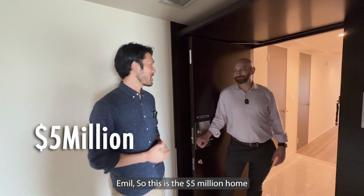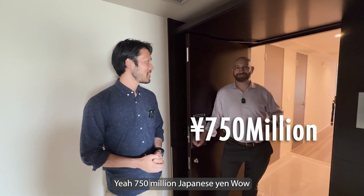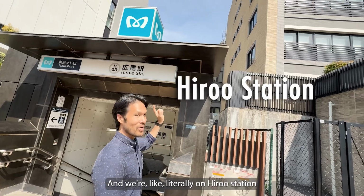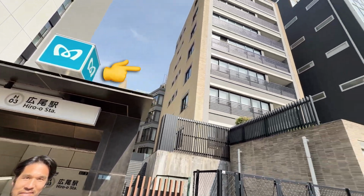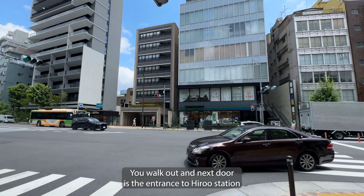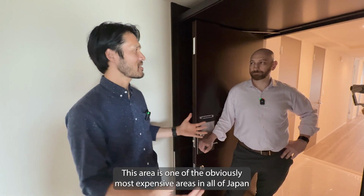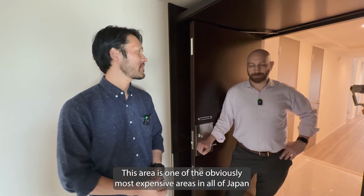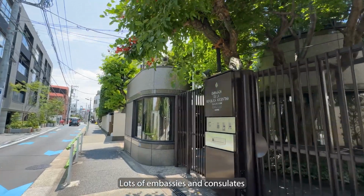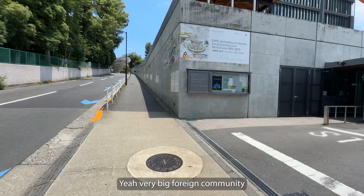Emil, so this is the $5 million home. Yeah, 750 million Japanese yen. Whoa. And we're literally on Hiroo Station. Yep, right above it. You walk out and next door is the entrance to Hiroo Station. This area is obviously one of the most expensive areas in all of Japan. Yeah, and very popular for expats. Lots of embassies and consulates. Yeah, a very big foreign community.